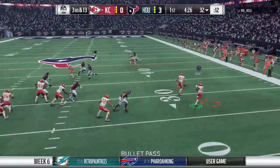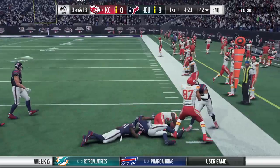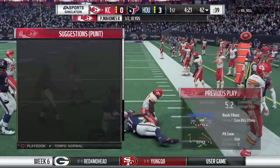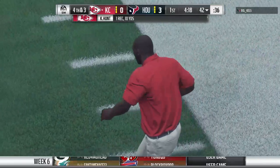Gun. Looking to throw is Mahomes. Out to the flat. That's complete to his running back. And to the 42-yard line here and brought down there. They pick up 10, but it'll still lead to a 4th down.